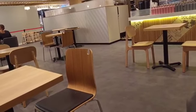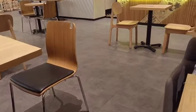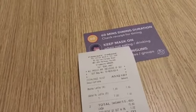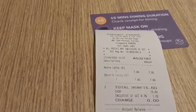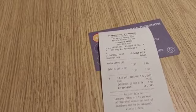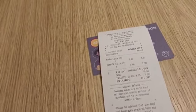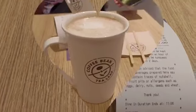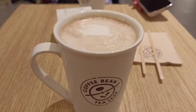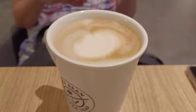Okay, what did you order? Oatmeal latte. Yung order namin, latte. Mocha latte. Oatmeal latte. Kape lang. Why take away? Why po take away? I don't know. So, our order, Coffee Bean: mocha latte. My mom is oatmeal latte. Her coffee.